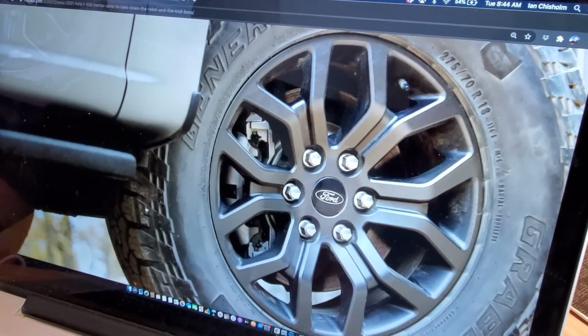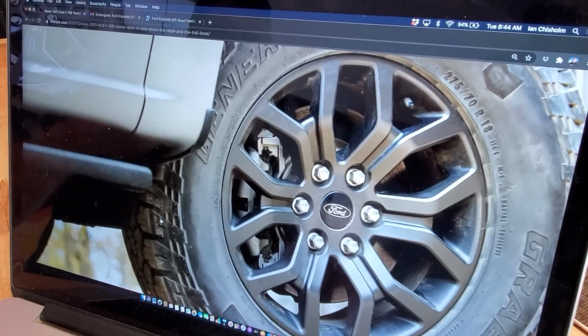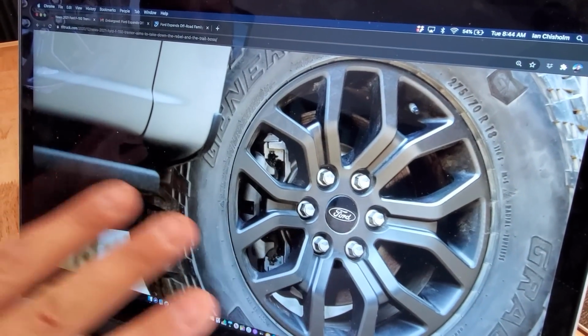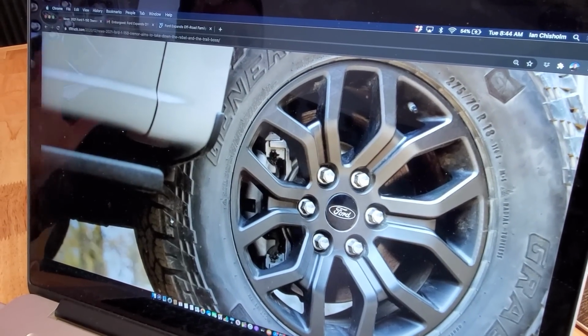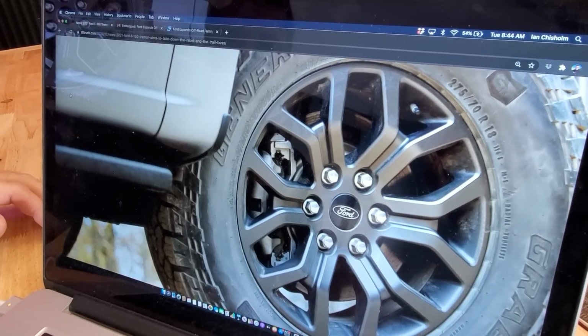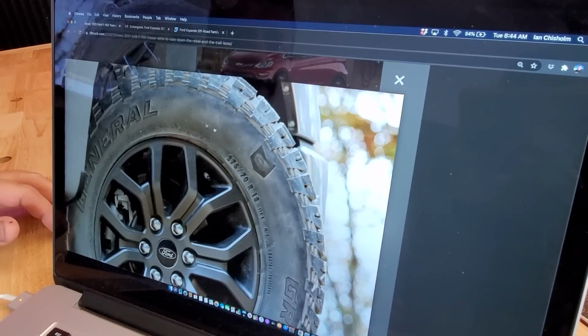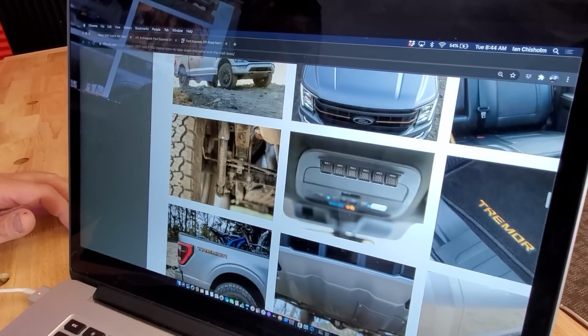Special 18-inch wheels that are unique to the Tremor package for the F-150. And I think what they're saying also is that the offset of the wheel makes this truck a little bit wider track, maybe up to an inch wider than a regular F-150. So it also has a lot of other cool parts that I'll show you in a second.